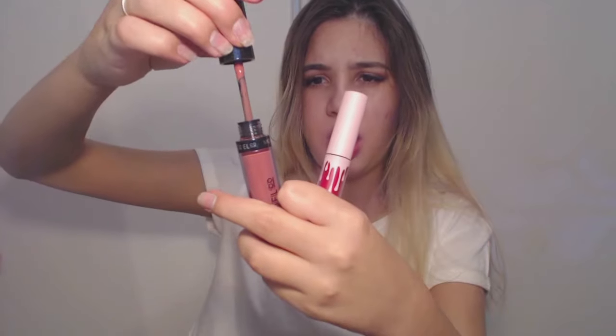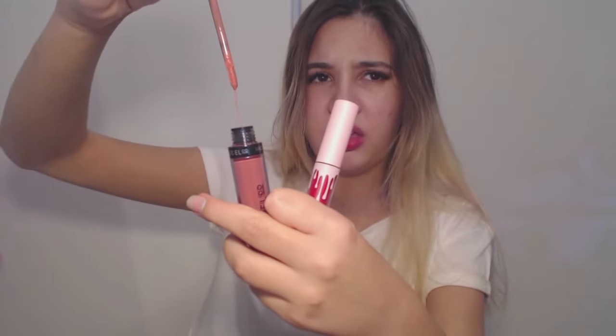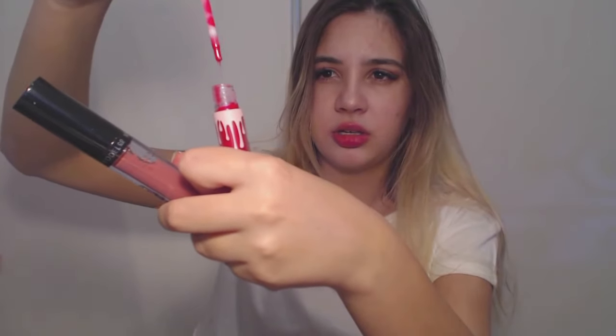These glosses I thought would be so much nicer than they actually are. I literally have this one from Model Co. And it's the exact same. Ugh. Ew. Both of these are so gross. They are just so sticky and they get in your teeth and everywhere.